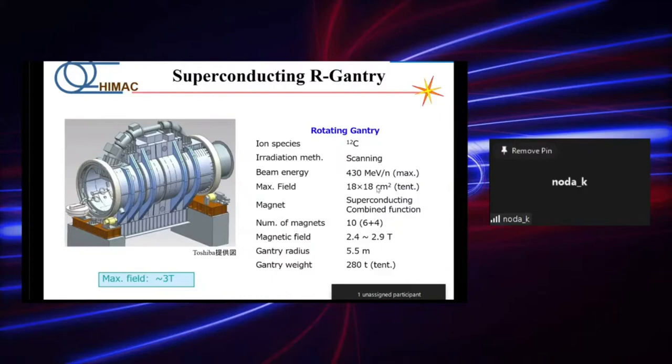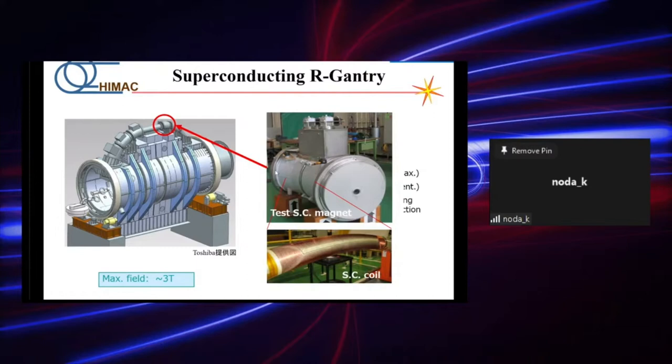So number of magnets, 10. Magnetic field ranging from 2.4 to 2.9 tesla. Gantry radius is 5.5 meters, so 11 meters in diameter. The weight is less than 300 tons. So this is the test superconducting magnet.